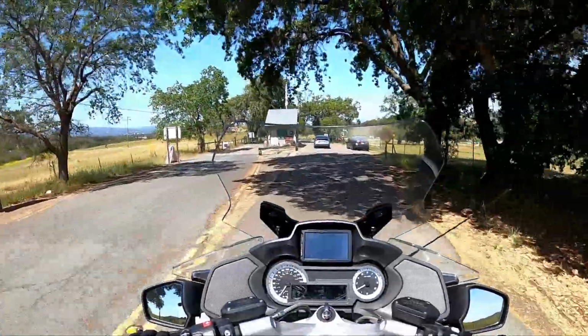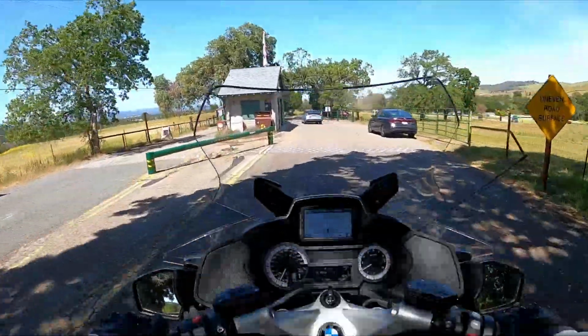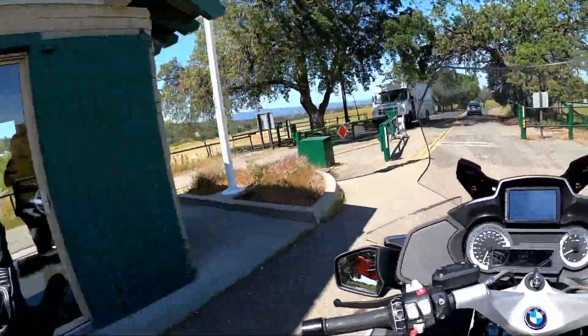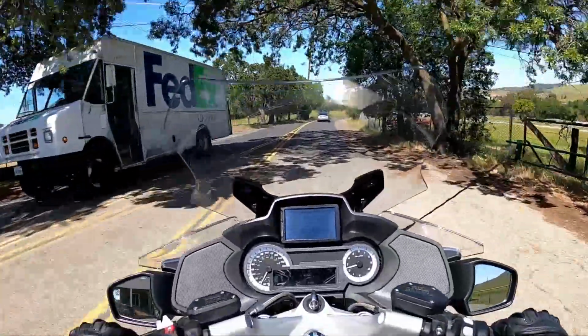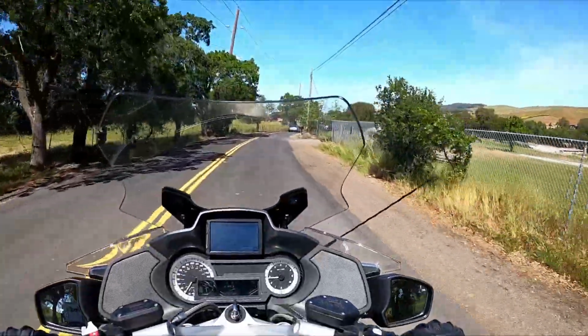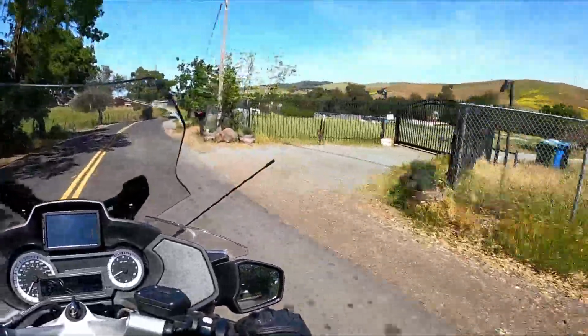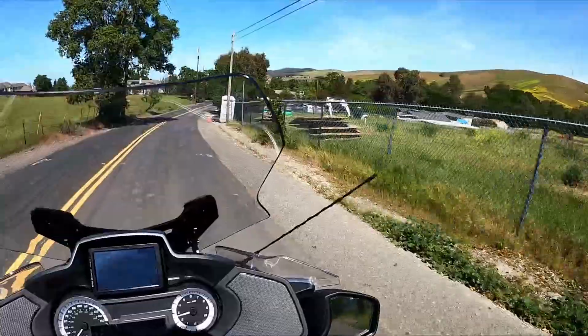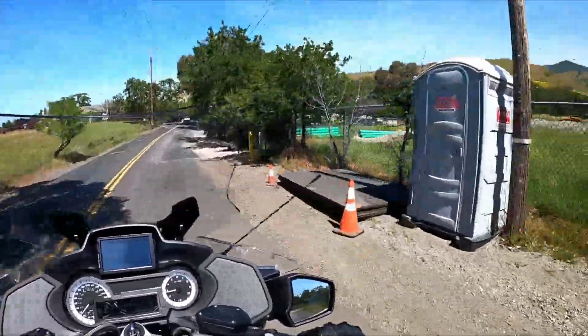And folks, we have made it out to the exit of the north side entrance of Mount Diablo. And that pretty much is going to wrap up today's ride. I really appreciate you guys hanging in there and checking out this ride of Mount Diablo. It has been a great ride.